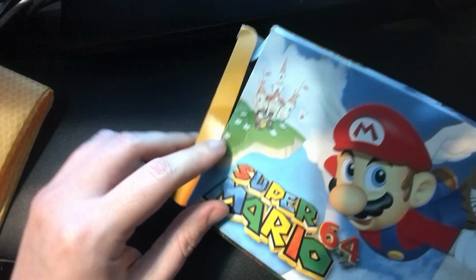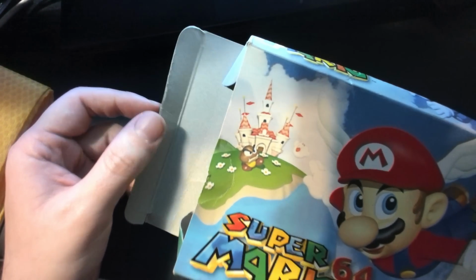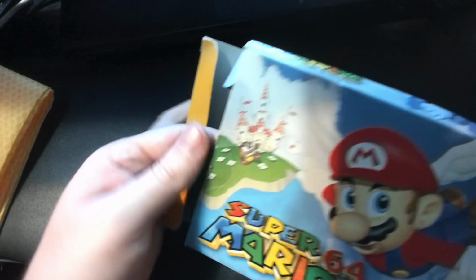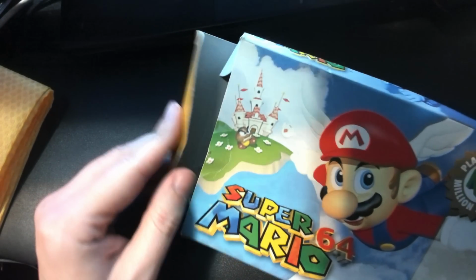You can see here my box. Oh my god, the flappage here is just brutal. Looking back, I've gotten better at it obviously now, but man, back then it was kind of brutal with the creasing that I used to do to these poor boxes.